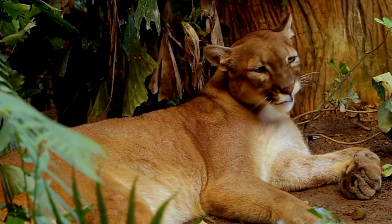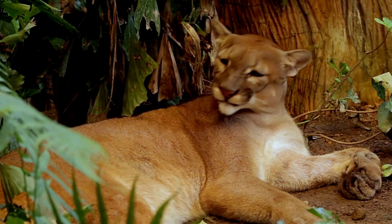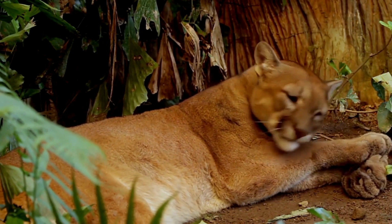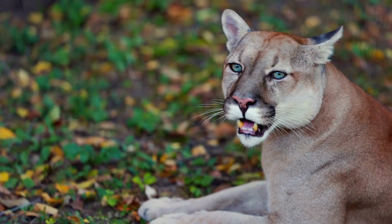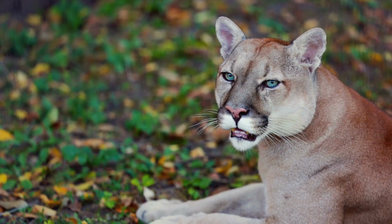These majestic creatures carry an array of titles. Some people call them cougars, others call them panthers. But why do they have so many names? Well, it's because these creatures are found across a vast geographical range, from the snowy mountains of Canada to the steamy jungles of South America. Different communities gave them different names, and they all stuck.